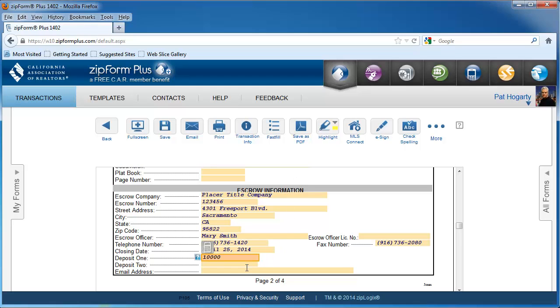And then the last bit of information is you're going to want the email address of the escrow officer. So it would be SMITHM at Placer, I think it's Placer Title, CERTITLE.com. Okay, so now you've got that information for the escrow officer.